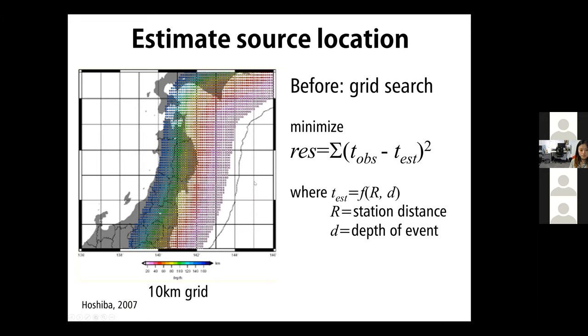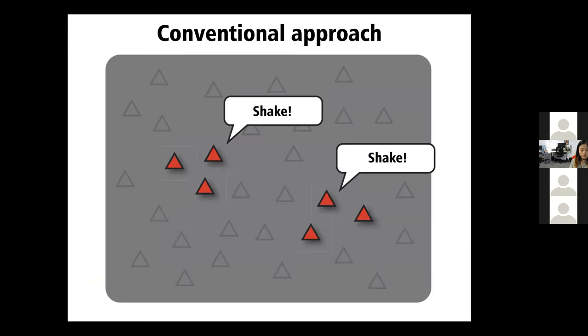But the problem with this conventional grid search approach is that if many earthquakes occur at the same time, it is very difficult to distinguish them. For example, the conventional approach currently uses only the P-wave arrival times of triggered stations. So in this figure, if two small earthquakes occur at distant places, it is very difficult to tell that they are two small earthquakes. They combine all these phases as a single event and determine the location in the middle. That is a problem of the conventional approach.